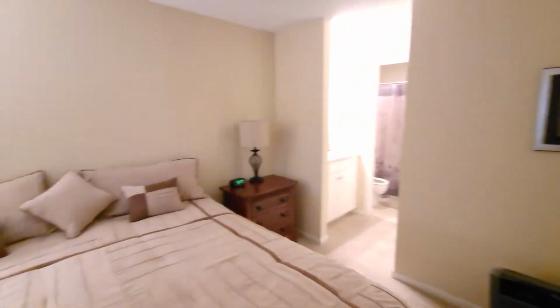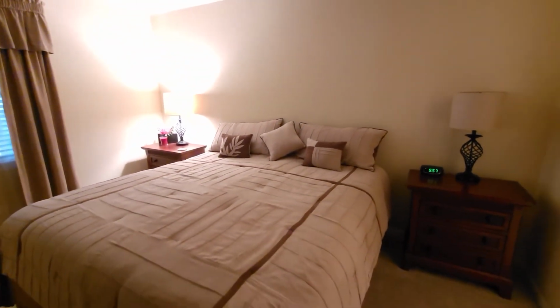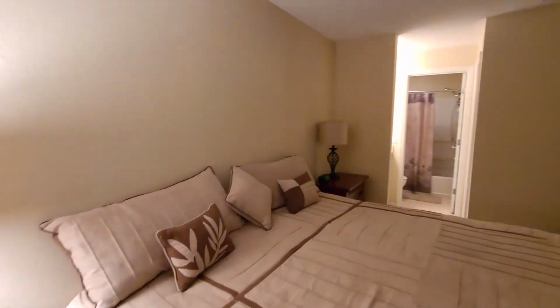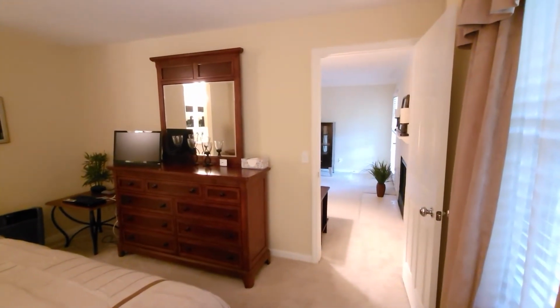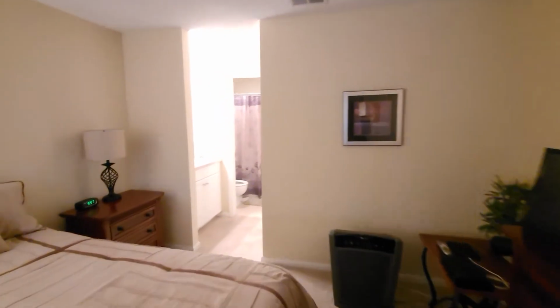So how would you decorate this room right here? You see, they got the king size bed with the double nightstands, just to give you an idea of the space in this room. Let me come over here and show you this side. That leads out to the family room, and you got that private access to your own bathroom suite. Let's go check this out.